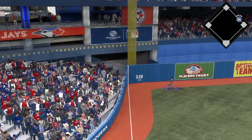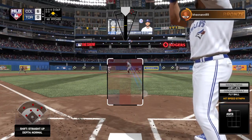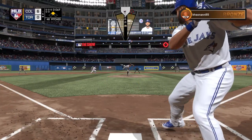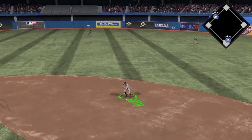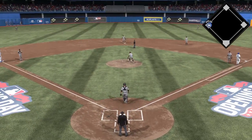Legs churning, he's headed for second. And now this will get over the wall down the line out there for a ground rule double. And a pitch down that swung on and sent to second base. And he's retired 1 away.